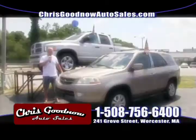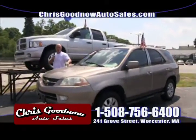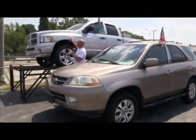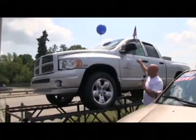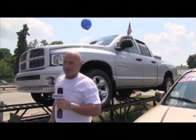Let's get going. Okay, start off with an 03 Acura MDX for $9,900, all-wheel drive. This is a very good buy. It was a trade-in. I know the people personally. Up here is that Dodge Ram that's still here. Price to sell. One owner, clean Carfax with the Hemi, low miles, brand new tires for $14,900.